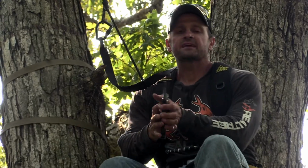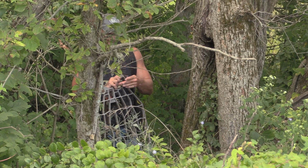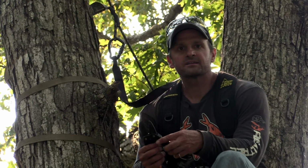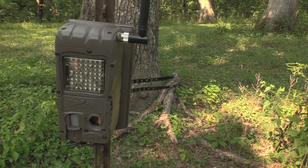But we're getting stands done today. It's been really hot today, but we're just about to get finished up here. After that, we're going to move on to some CuddeLink cameras and start getting those out. But man, I tell you, it feels great just to sit up in a tree today. Today is August 24th, so we're almost at the 1st of September. We'll be shooting doves in another week and a half, and fall is going to be on us pretty quick.